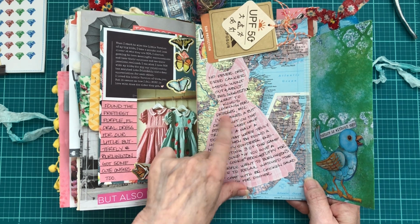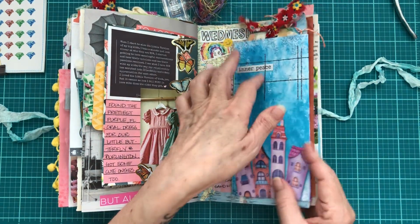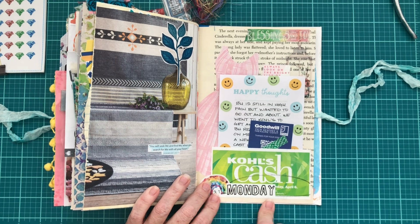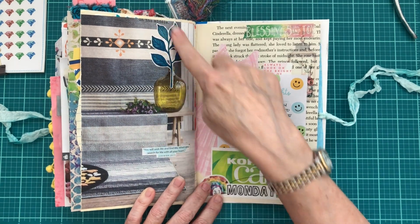Oh, yeah, okay. We did go look for dresses. I got these dresses, yes, at Kohl's. Okay, that's correct. We went back to Kohl's and we used our Kohl's cash to get one more dress. Yep. And then here is another example.